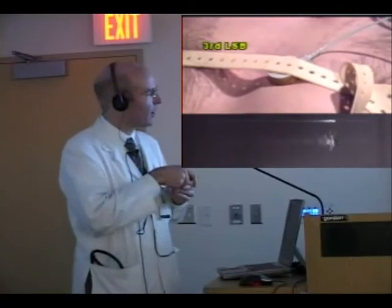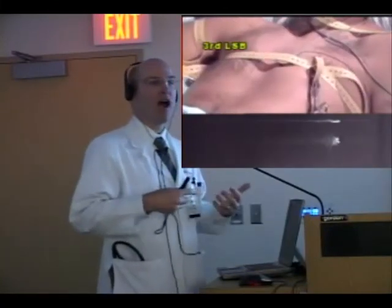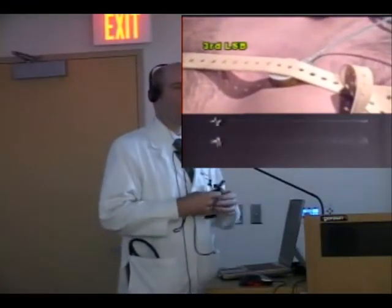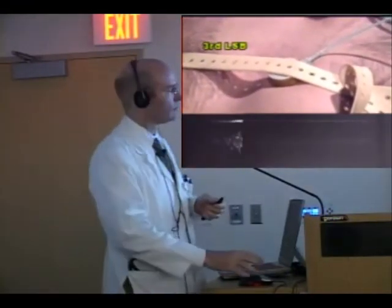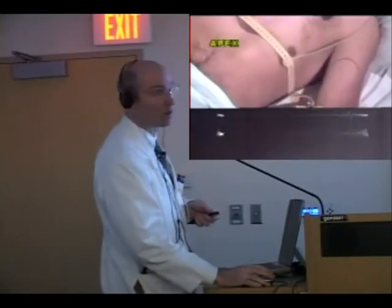Now, if you hear the murmur at the lower left sternal border, in general, that's telling you that the valve is the source of insufficiency. Something's wrong with the valve, bicuspid valve or endocarditis. If you hear it at the lower right sternal border, if it's loudest at the lower right sternal border, that's more commonly evidence that there's aortic enlargement that's stretching the valve, like you see in Marfan or syphilis or hypertensive heart disease or hypertensive aortic disease or atherosclerosis.